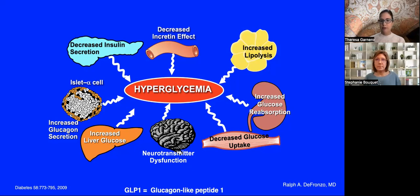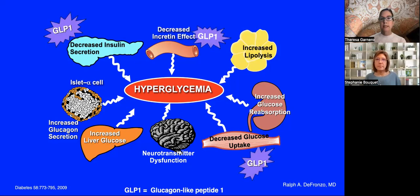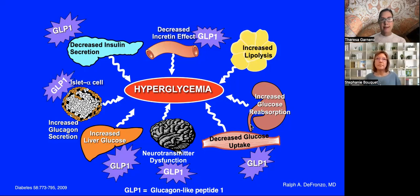And this last group is the glucagon-like peptide 1, or GLP-1. And this is something that is in deficient supply. It's a type of hormone. And you could take this either in an injectable form. It is not insulin. You could take it also in a pill form. And as you can see here, it addresses 6 out of the 8 known problems that come with type 2 diabetes that lead to hyperglycemia.